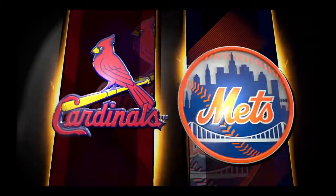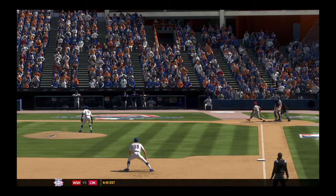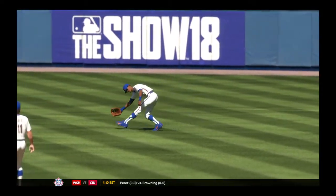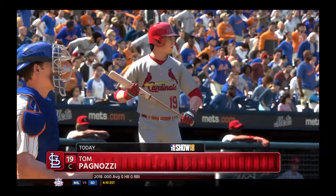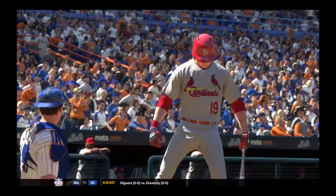You don't think fielding is important? Instead of a routine out, you got a guy standing at second base after a 2-base error. We'll see if the pitcher can pick him up. Stepping in for the Cardinals, number 19. He's 0 for 1 thus far.